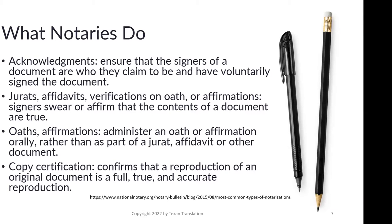You're just authenticating the signature of the person signing the document. You're not necessarily having anything to do with the document itself. You should kind of flip through, make sure it looks like it's a legit document of some kind. And you have the right to say, "I don't feel comfortable notarizing this for whatever reason." And you would want to mark that in your logbook, "Refused to notarize this document because, you know, whatever." And they don't have to see you do that, but you'll have a logbook.